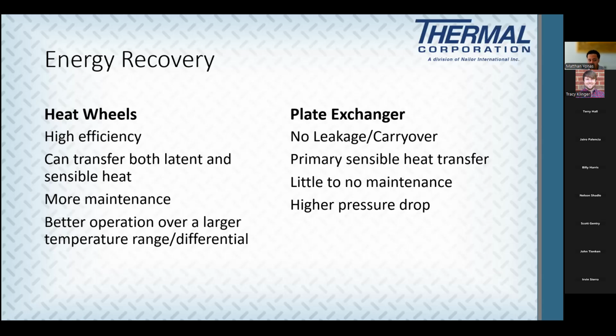And you don't have that issue with plate exchangers because these are just fixed heat exchangers that are sitting in the unit, so there's no leakage or carryover in those systems. They really only do sensible heat transfer. There are different polymer medias that you can make the plate exchangers out of to do sensible and latent heat transfer. But most of the time, since they're aluminum plate exchangers, it's only going to be sensible. Little to no maintenance, but they do typically have a higher pressure drop as they're bigger pieces of equipment that are going to go inside your unit.